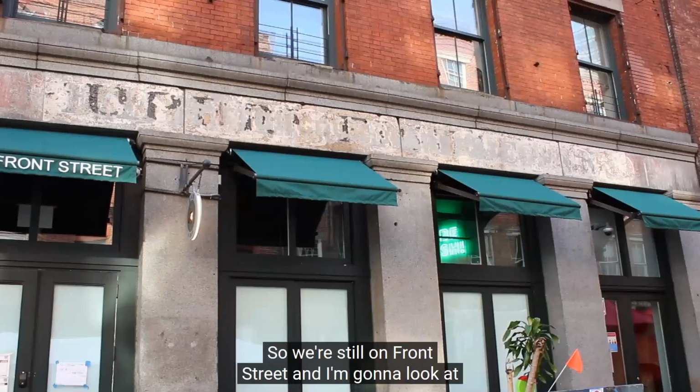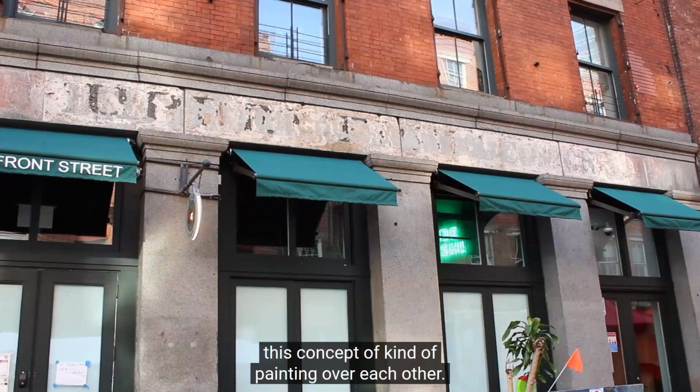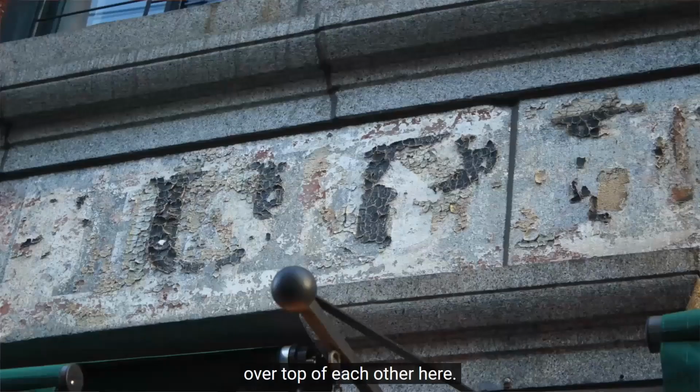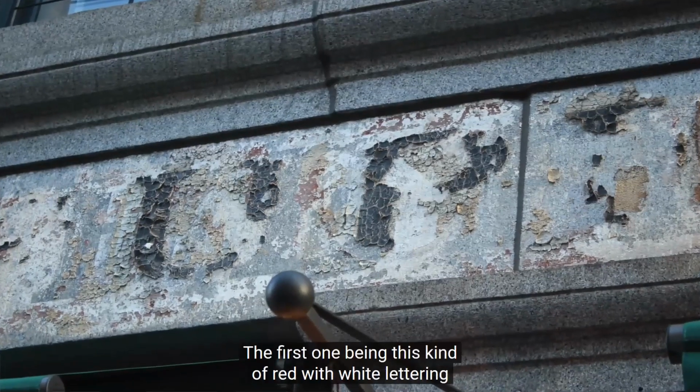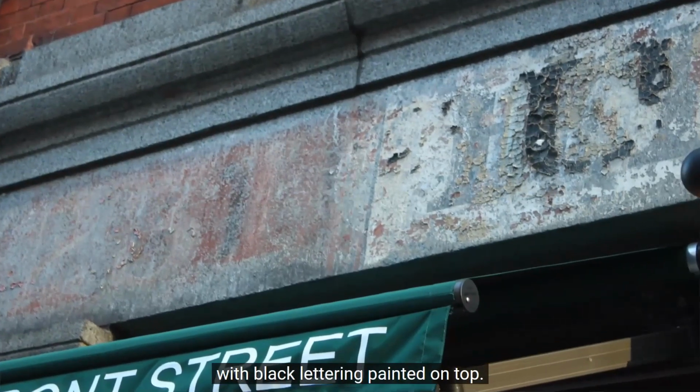So we're still on Front Street, and I'm going to look at this address at 229 Front Street. It's a particularly interesting example that shows this concept of painting over each other. It's a little hard to see in this shot, but I have some close-ups that we're going to put on the screen that show there are a lot of different signs painted over top of each other here, right? The first one being this red with white lettering that was then painted over with a white background with black lettering painted on top.